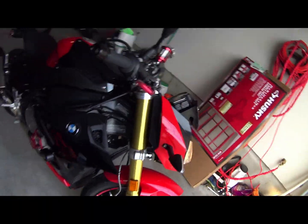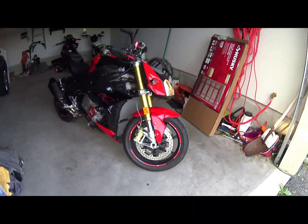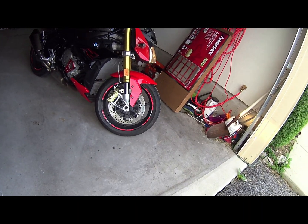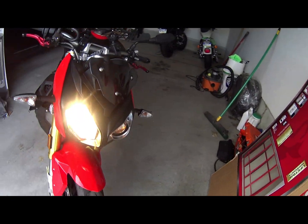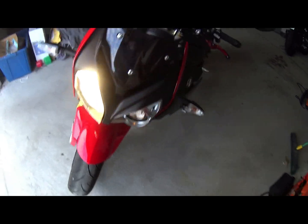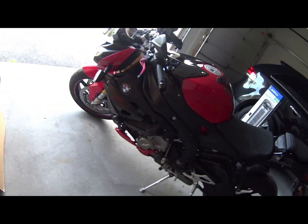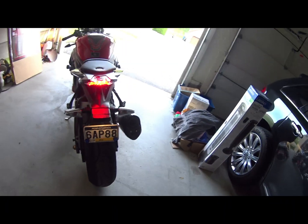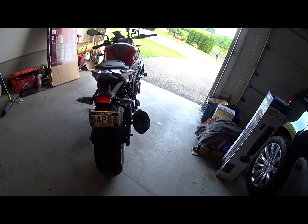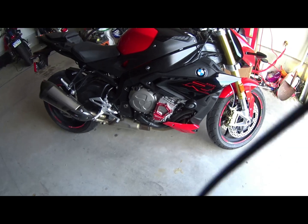Give you a better view. Here we go, Brembo brakes. Here's my front. Get a little to the side. And of course, the lights are the bomb diggity, man. I love when the turn signals are on. Should we get a little listen to the pipe?